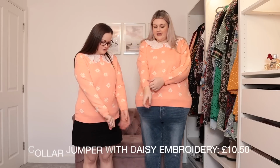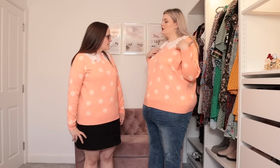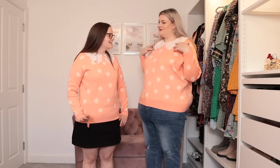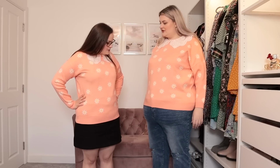Yeah, I love the colour. It's really nice, cosy, soft. It's not a super thick jumper, but I think the colour is so fun with the peach. What do we think of the collar? I don't hate it. I'm in the middle. I like it, but I don't love it. I'm not sure. And what about the fit and things?